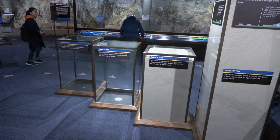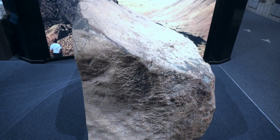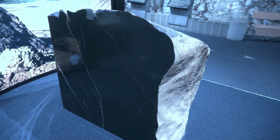It really gives us a sense of how little our time on this planet is in comparison to the universe. Rocks really do play an important part in Newfoundland's history. Here we have rocks that date back as far as the birth of our planet, and they can be found here in Newfoundland and Labrador.